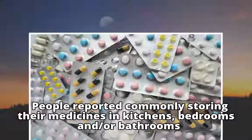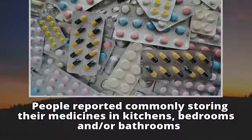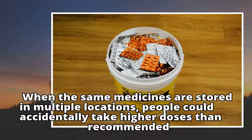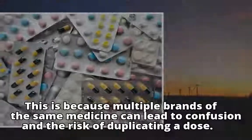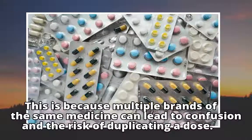People reported commonly storing their medicines in kitchens, bedrooms and/or bathrooms. When the same medicines are stored in multiple locations, people could accidentally take higher doses than recommended. This is because multiple brands of the same medicine can lead to confusion and the risk of duplicating a dose.